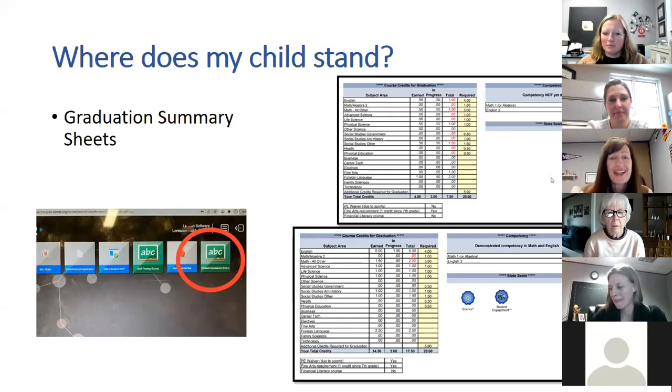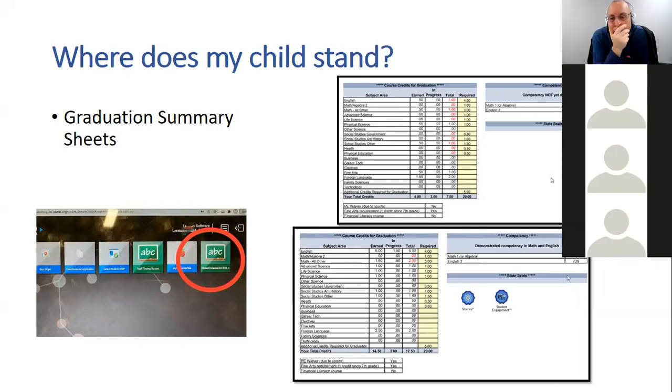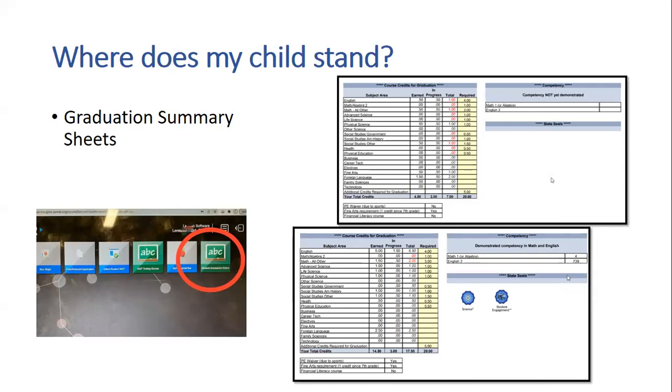But then here, the question you all are probably sitting there thinking is, oh my goodness, this is so much to keep straight. Where does my child stand? Computer Services is working to give you access to their graduation summary sheets. This image down here with the red circle around it shows that when you log into the portal, you have different things that you can access on the Worthington website. When you log in as a parent, one of the tabs gives you the opportunity to look at your student's graduation status.